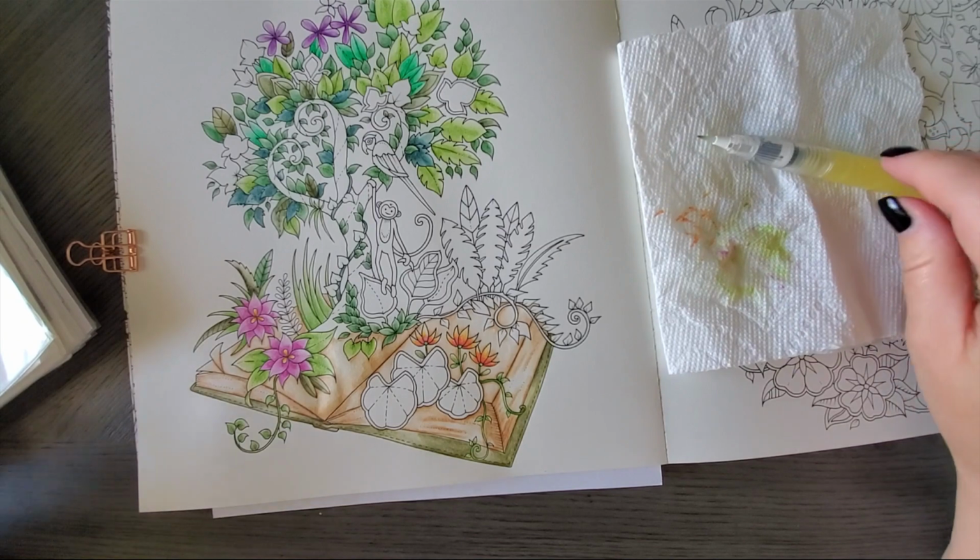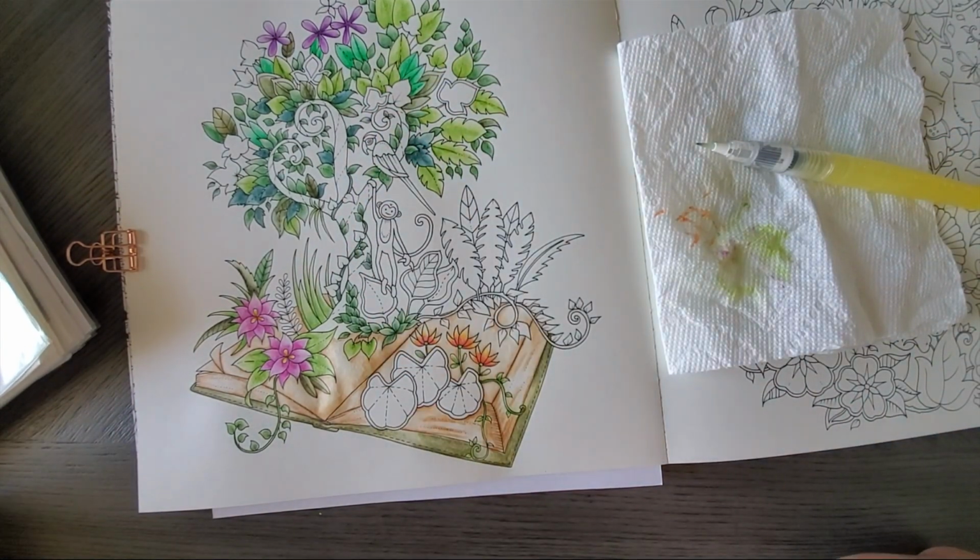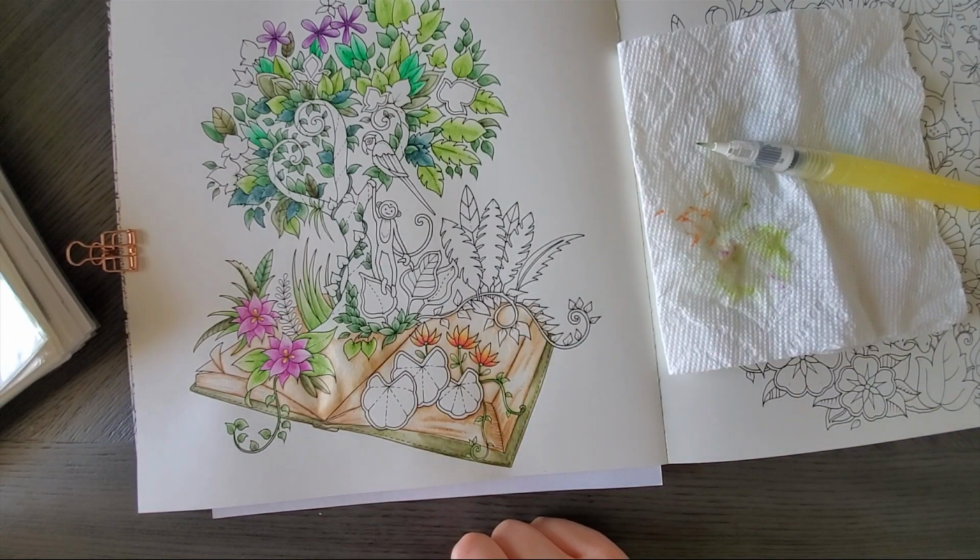I'm just picking out a green real quick. Or should I do the tree? Maybe I'll do the tree. Get that out of the way. Let's see, I did willow for these pages. Let's do oak.